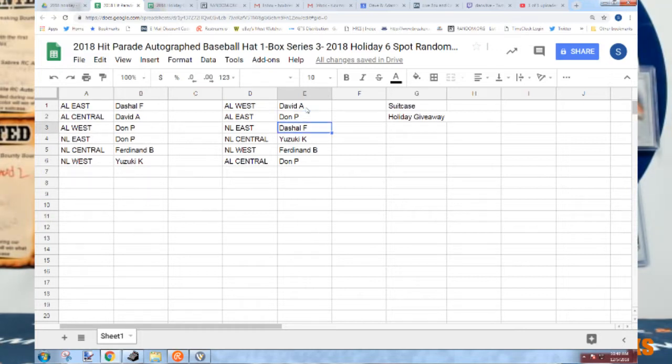Dashiell F. with the NL East. The Nationals, the Mets, the Braves, the Phillies, and the Marlins. Yuzuki K. with the NL Central. The Cubs, the Brewers, the Cardinals, the Pirates, and the Reds. Ferdinand B. with the NL West, the Dodgers, the Rockies, the Diamondbacks, the Giants, and the Padres, and then Don P. with the AL Central, the Indians, the Twins, the White Sox, the Royals, and the Tigers.